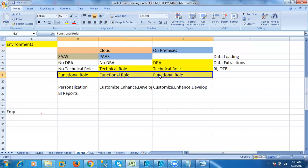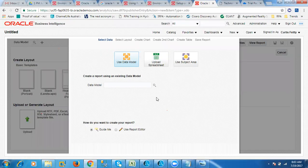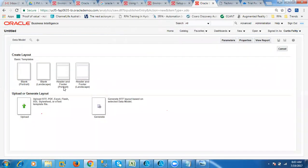And when it comes to technical, for example, I am a purely functional consultant. How can I build a report when I don't have any idea about SQL? How can I write a query as I am not a technical guy? Here Oracle has designed built-in reports. So you don't need to build any queries. Everything is available in Fusion. You just have to drag and drop options, and it will work.